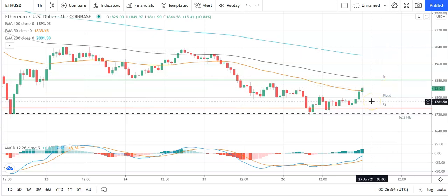Fall through the pivot will bring the first major support level at 1747 and the 62% fib at 1725 into play. Barring an extended sell-off on the day, Ethereum should stay clear of the second major support level at 1665.